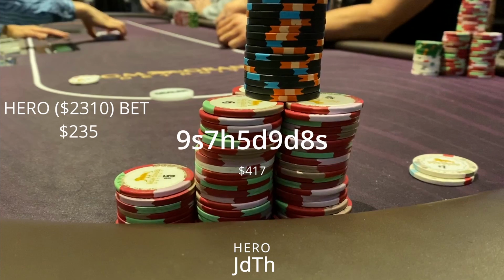Our opponent throws his head back in disgust and goes deep into the tank, for around a minute and a half almost. He pulls out $235 in chips, but ultimately looks back at his cards and slowly slides them into the muck. Unfortunate that we weren't able to get some value there, but we can't complain about taking down a pot which we had no business being in in the first place.